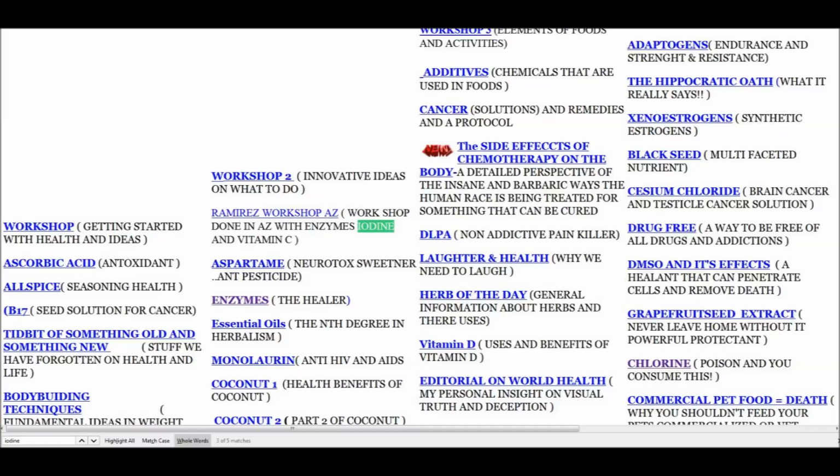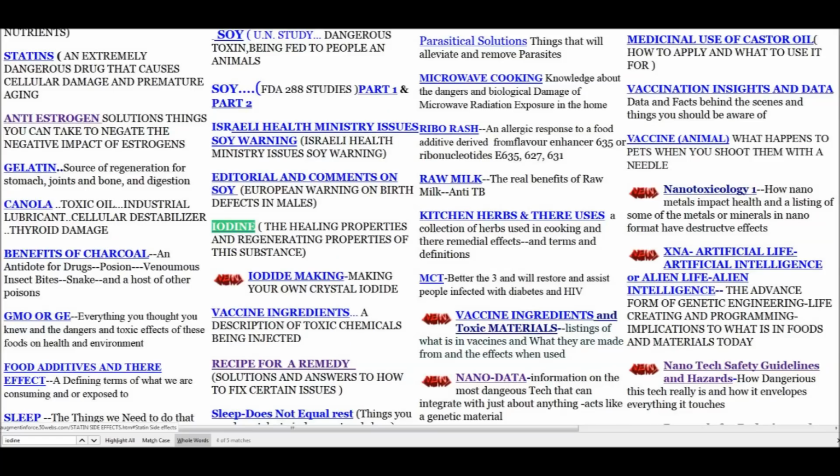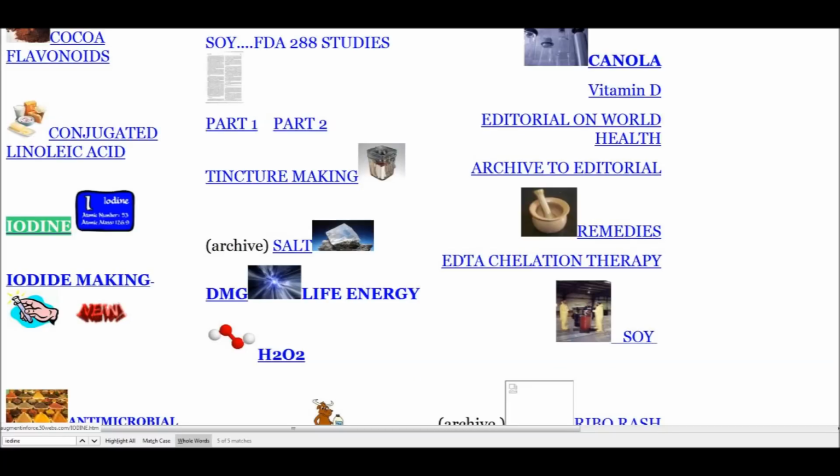And you would just click on the blue link, and that'll pull up the text. The fourth match is iodine, the healing properties and regenerating properties of this substance. The last match is iodine, and this is going to show up on the lower part of Tony's website. There's little visuals. You can see there are many other subjects like iodine making. There's a link about soy.